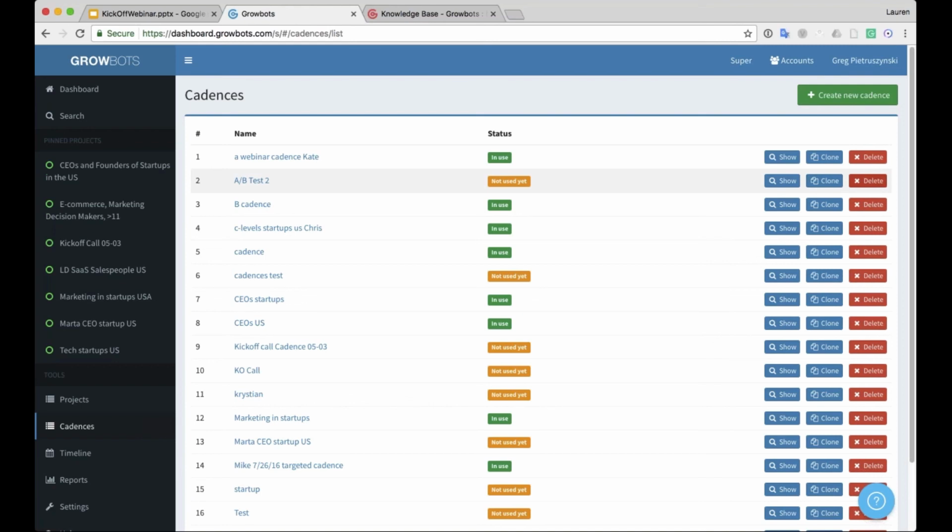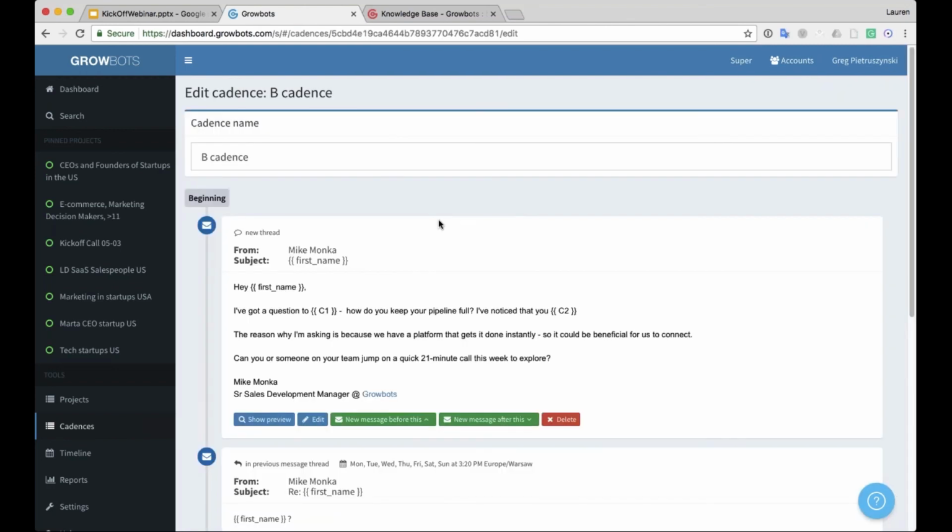Deleting cadences, I always caution deleting a cadence. If you haven't used it, it's not deployed, you can delete it. But keep in mind, if you delete a cadence that's active, it will error, and you will not be able to just instantly pick it back up. It will be quite the process. And you can also create a brand new cadence up in the top right-hand corner. So we're going to go ahead and take a look at this B cadence here.